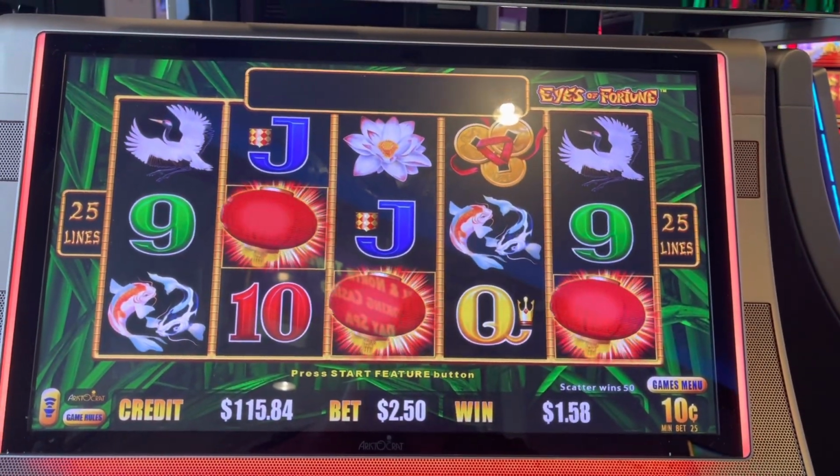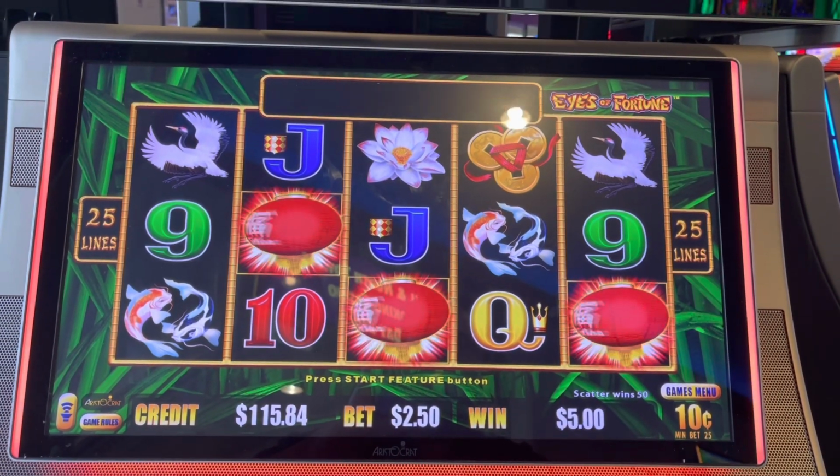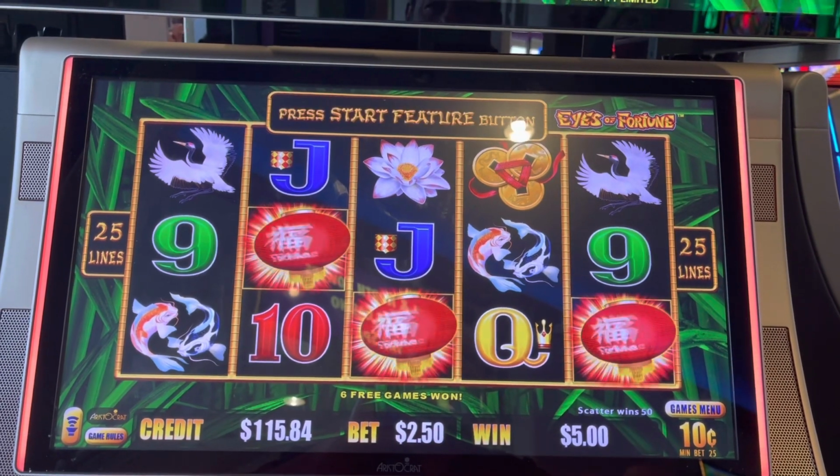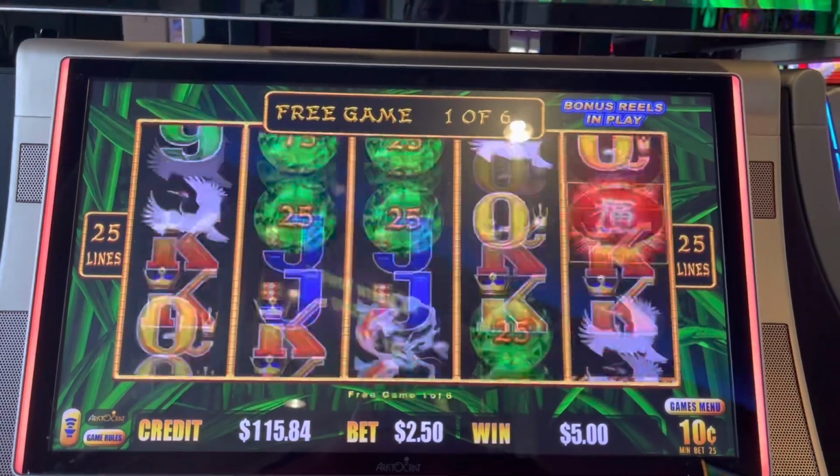Here, I think it's 8 free games on this one. We can't get the bonus in the bonus, so we're trying to get that. $500 minor, $100 mini, $825 for the major. Come on.